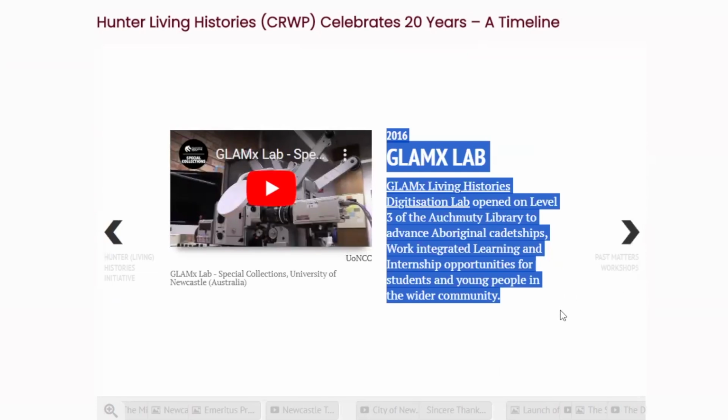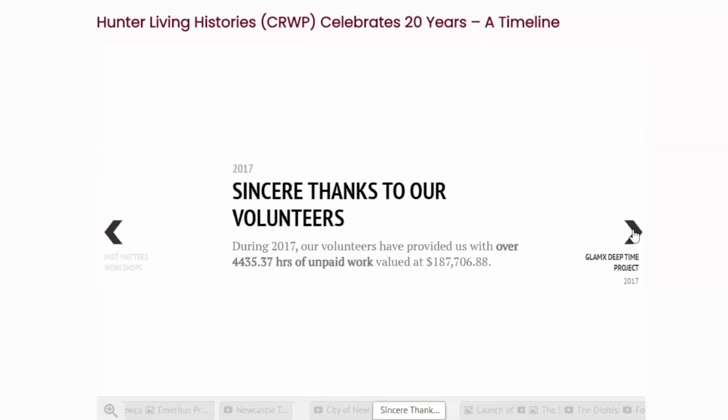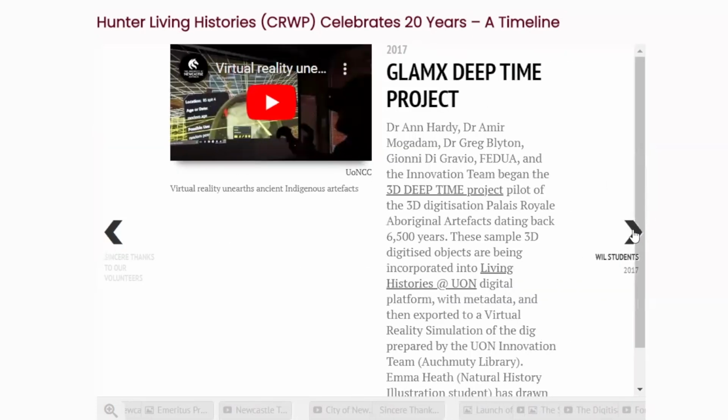The Glamix Lab opened in 2016, and that was to host work integrated learning students. It's where all our community volunteers and student volunteers work with donors and community and researchers in digitising our material. We had Past Matters seminars to highlight some of our Aboriginal collections, and one of those collections related to the Aboriginal stone tools that were found on the former Palais site in Newcastle West.